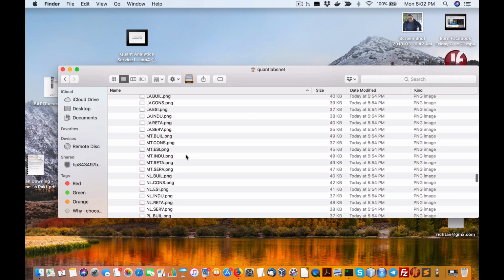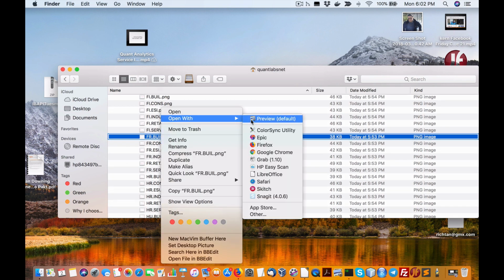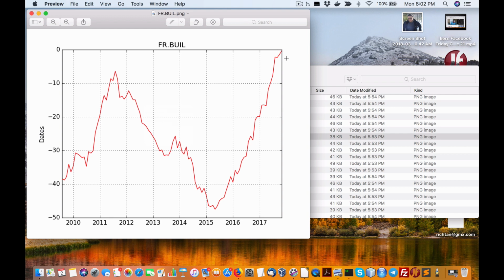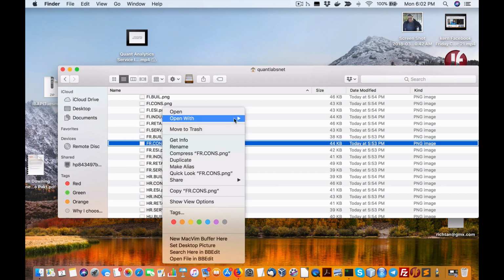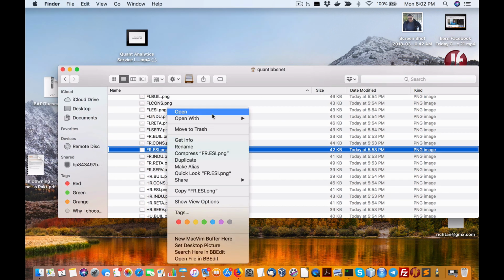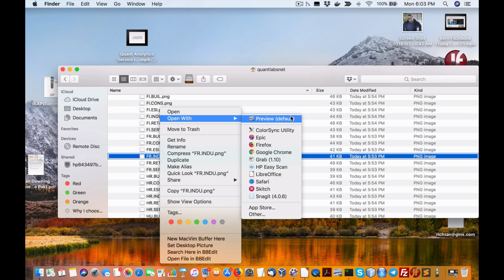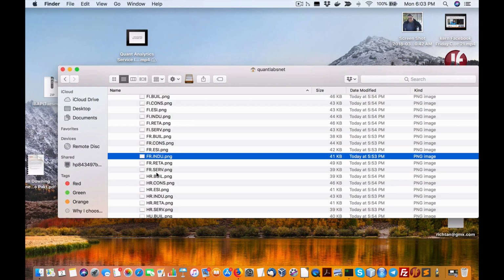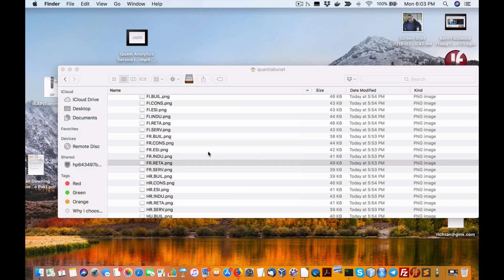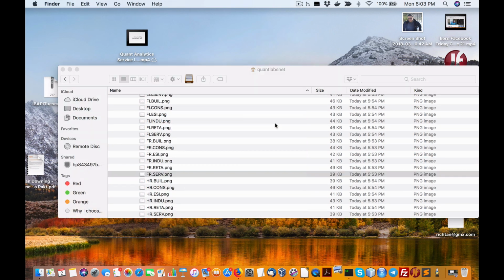So let's do another comparison against, let's say, France. Okay, so this is France building. It's quite strong on record. Not as strong as other economies. Consumer, again, they're getting hit. It's going into negative territory. Two of these is definitely going into recessionary conditions. Here's the overall ESI coming down, so they are nowhere to be found. Industrial coming down. So I really don't think France is as strong as it should be. Retail slightly up. Services, it's not doing that well.